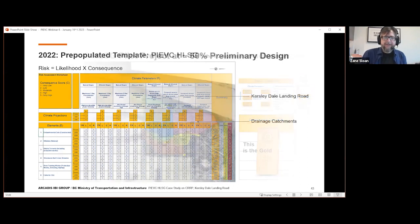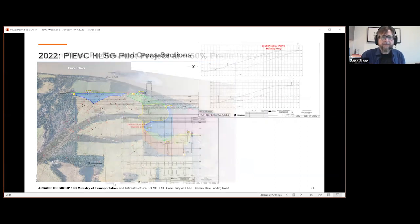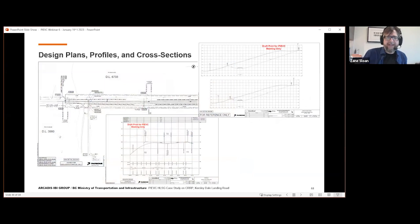Next slide, please. So this is the first project we undertook. It was for the Kersley Dale Landing Road project. And what you see here is the alignment of the road alongside the Fraser River. We can see in this air photo the difference between forested areas and where the drainage arrows go. Those polygons are the drainage catchments that we needed to consider along the way. Next slide, please. We also, of course, had the design plans to go along with it: profiles, cross sections, and plan views.